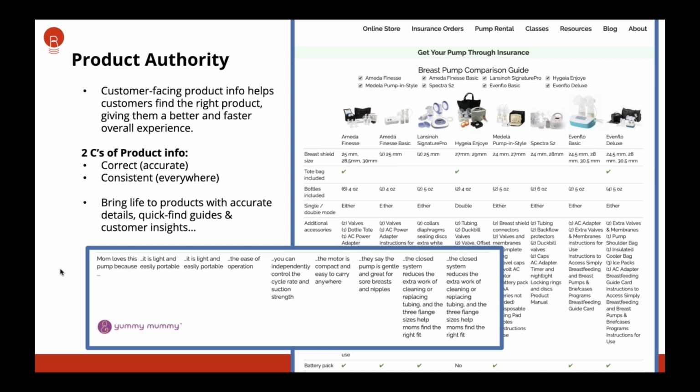The 2 C's of product info that we say here at Redstage are correct and consistent. So you're going to want to have your product info be correct across your site and consistent everywhere that it shows up, whether that's on Amazon or any other omni-channel areas or avenues that you have set up, in store and everything else, which is something that Akeneo PIM can definitely help you with. Consistent and clear product data brings your products to life, and quick find guides like these can really help customers get the most of your products and show them exactly where to go and exactly what's for them.